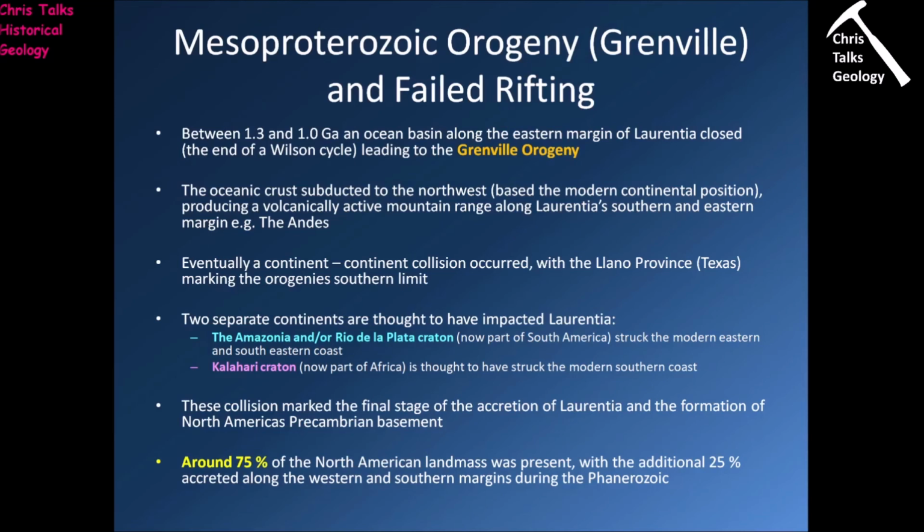Now, in terms of what pieces of continental crust are actually colliding, it's a little bit difficult to know exactly which one is impacting.